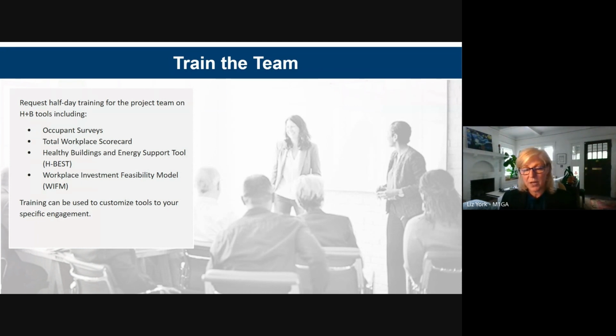And the trainings have been a great place for us to hear how the tools are working and how they dovetail into work that the architects, engineers, and interiors teams are already utilizing. A lot of those teams are already doing an occupant survey, so the way they can tweak it is just to include a couple of questions around what health effects people are noticing in the space.